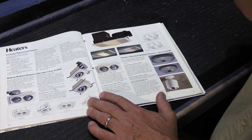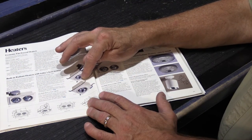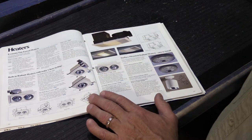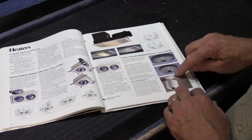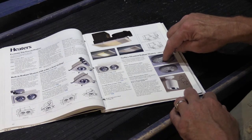Some are just bulbs in the ceiling. This is like what you see when you stay at a Motel 6 and you flip it on in the bathroom and it's got two heat lamps in it and you go blind because it's so bright. Here we have some surface mount radiant heaters. These just have a heat element in it.